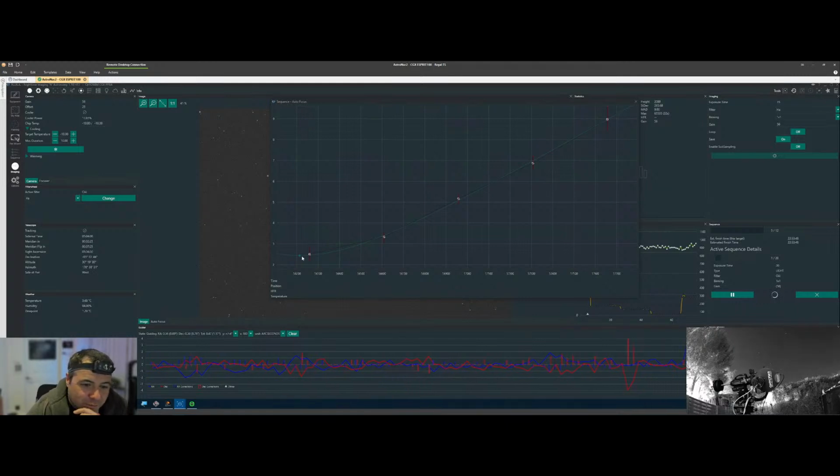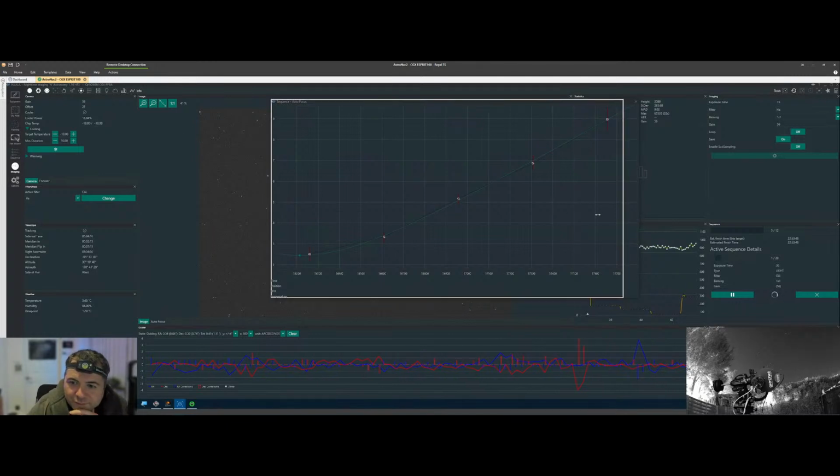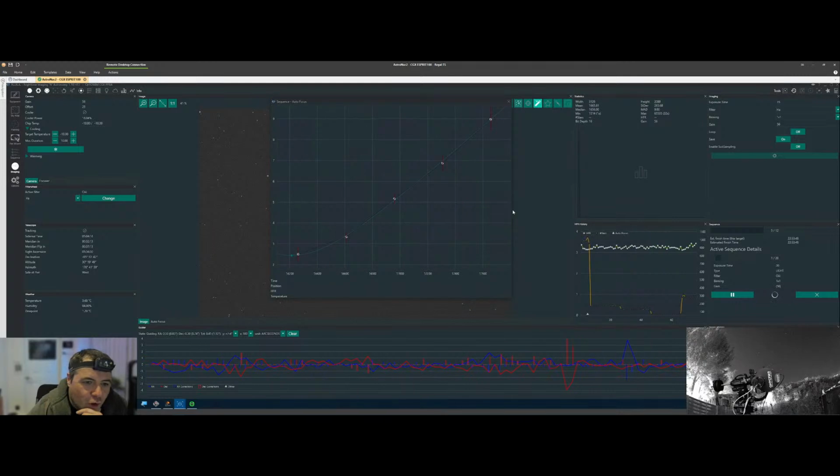So you can see here the curve's coming down. Focus right now it thinks is at about this point, so it should start going up this way. If we bring this further in, we'll get more of a curve. The focuser I'm using is the Primaluce Lab Sesto Senso 2.